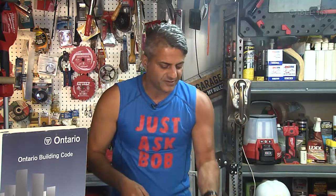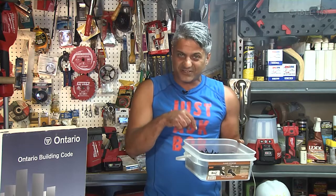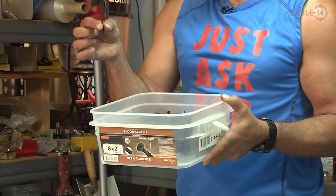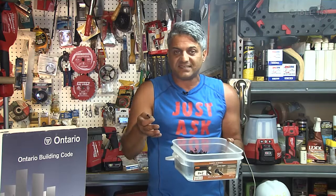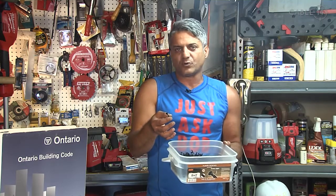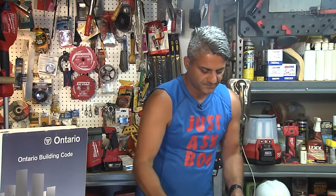Bob's Bewares, flooring screws. Keep them to your subfloors inside the home. These screws are not treated, and again, I've seen many people use them. This screw will discolor and stain your beautiful gate, deck, or fence. Not to mention, eventually it'll corrode, and then what you fasten together will come apart.